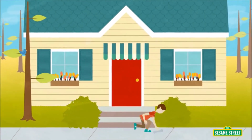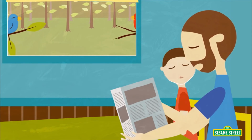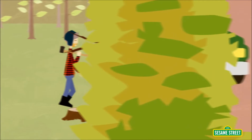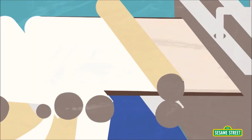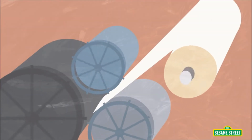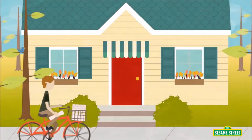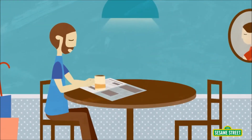Every morning I get the newspaper from my dad. So one day I asked him, where do newspapers come from? He said newspapers start out as trees on a tree farm. Trucks take the trees to a mill, where they're smushed up into wet, squishy stuff called pulp. The pulp gets rolled out thinner and thinner until it turns into paper. Next, giant rolls of the paper go in one side of a printing press, and a newspaper comes out the other side. The newspapers get delivered to houses for people to read, just like my dad does.